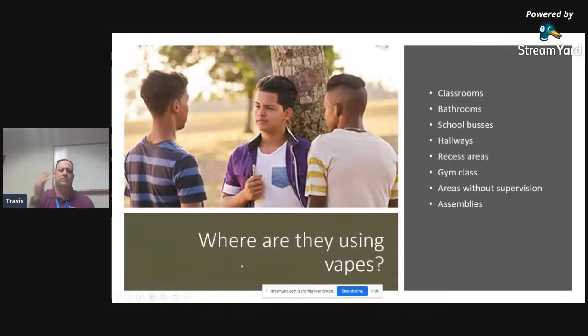Where are they using these vapes? Well, the funny thing is, just about everywhere. And if we can get that video to work at the end of the presentation, you'll see an example in a classroom. But students are using them in classrooms, bathrooms. Some schools are only allowing kids to go with a bathroom monitor, two at a time, because it's become such an epidemic in their bathrooms.